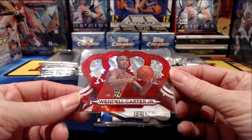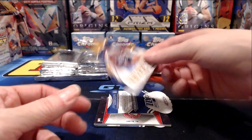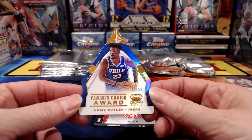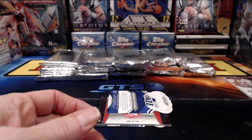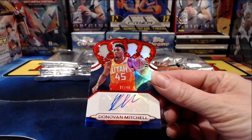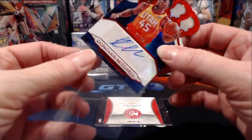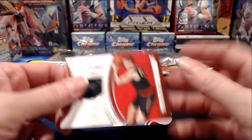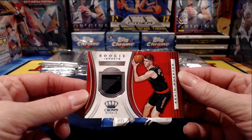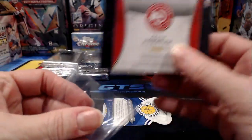That's the Bulls. It is numbered to 49. It is Wendell Carter Jr. We have a Panini's Choice Award. That is numbered to 99. Jimmy Butler and the 76ers. For the Jazz, you have a little Donovan Mitchell autograph. That's some nice action for the Jazz, numbered to 49. And then for the Hawks, we have Kevin Huerter for the Atlanta Hawks.